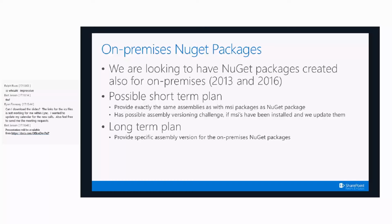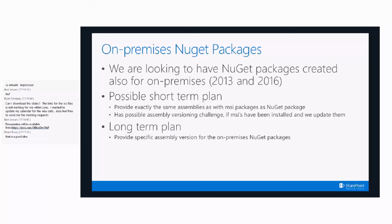Also your application. So what we're planning to do now, or one possible short-term plan, is that we would just take the existing MSI assemblies from the MSI package and package them up as a NuGet package. That means that if you are building a client-side object model-based implementation for on-premises, you would be able to just reference the NuGet package, and you can guarantee that the assemblies are always available as part of your solution.